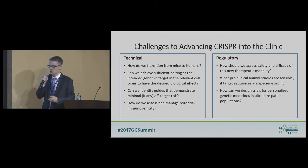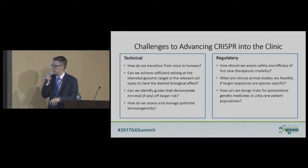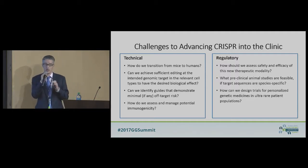The big question is, can we achieve the degree of editing that we need to have the therapeutic benefit? And for each indication, that's going to be different. That's certainly a challenge as we move the TTR program ahead, as well as the follow-on programs. Can we identify guides that are, as we call them, clean, or don't have any off-target effects?